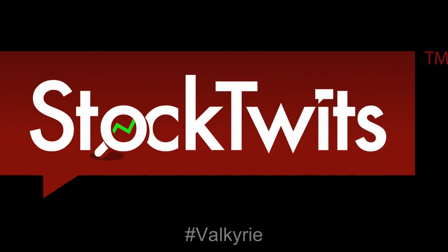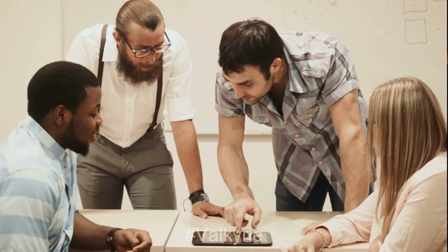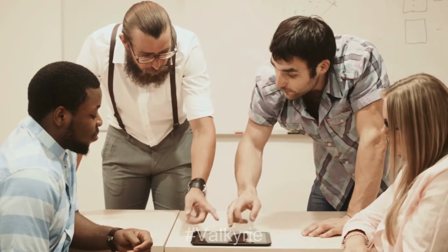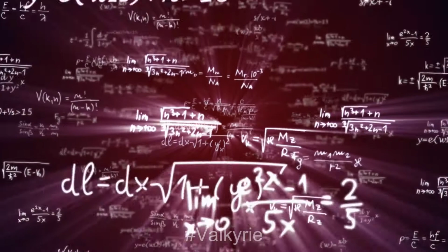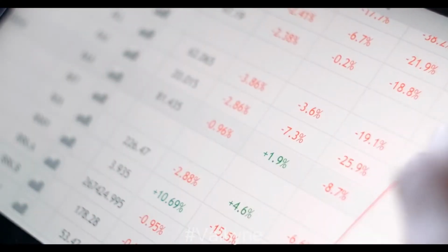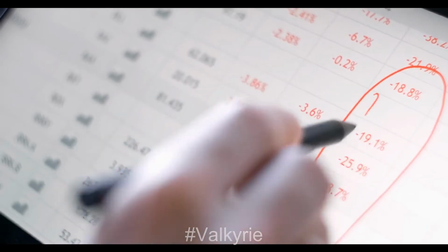Number 4. StockTwits. You get to learn a lot about the stock market updates and trending stocks with this tool. It also doesn't have charges. You can't do trading, but you can learn a lot about tracking, and the information you get is very accurate and to the point.